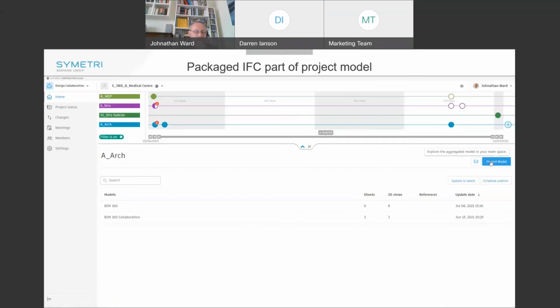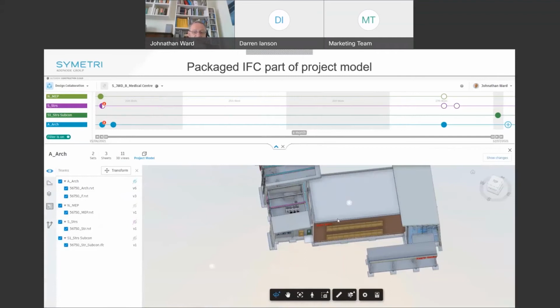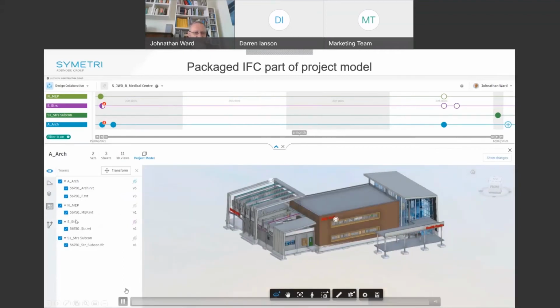Okay, so just looking at this now from the point of view of lead design, and I'm looking at my project model. This is something that the environment allows us. I'm going to pause that video for a moment. This is something that design collaboration has built in, this idea of the project model. It's our federated model, but it's something that happens in the background. As models are loaded into the environment, they are then included in this project model.